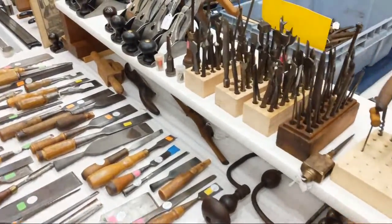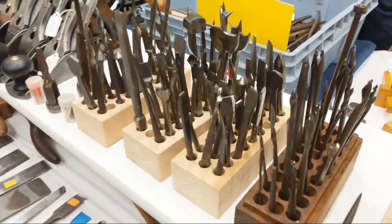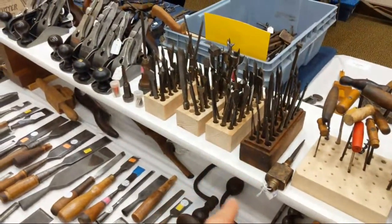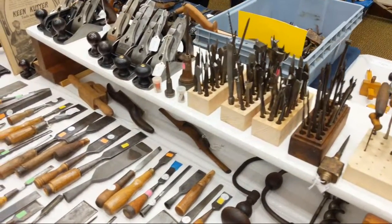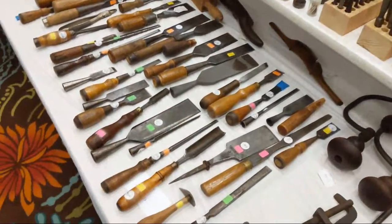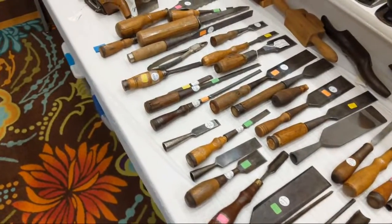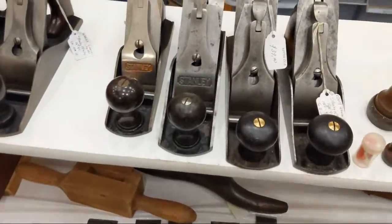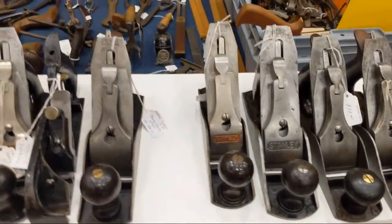Yeah. Oh, check it out. All of the auger bits. I actually came through here and I found two more pocket hole bits. So I got another pocket hole bit that I can play with here. Whole bunch of chisels, handles, sockets that need handles, a couple Stanleys. Those are actually in really nice shape.